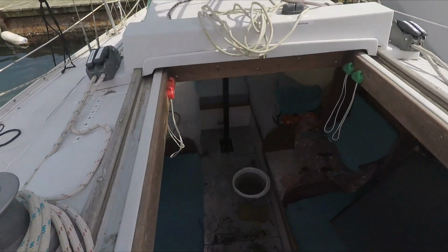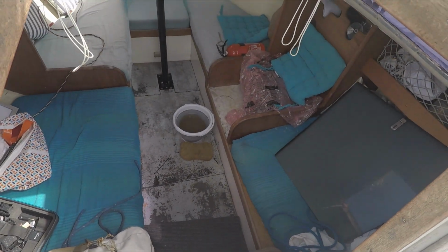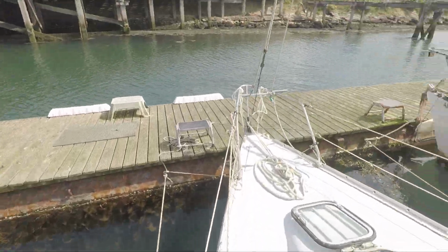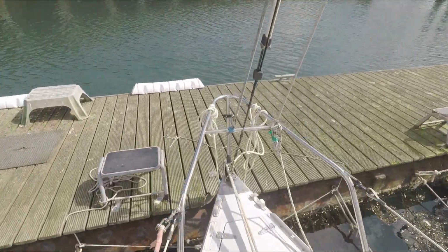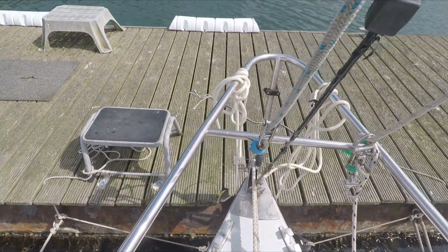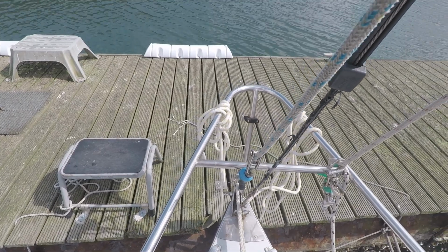The reason why I had that issue with the bilge water down there is because these pontoons, you tie onto them, they're not finger berths, right? So you have to push the bow down to get it secure. So that's why I had the issue.